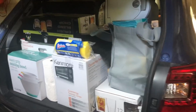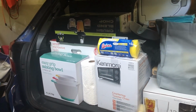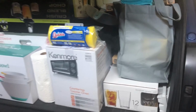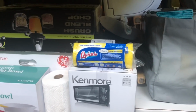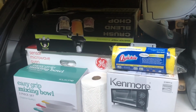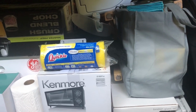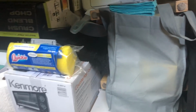So this is the car right now. It's basically jam-packed. So we have my Ninja, my mop, my broom, my toaster oven, mixing bowls, my microwave. It's pretty much all the stuff that I want to clean today. We're gonna throw things in the dishwasher and get things all clean so that when I actually move in, things won't need to be cleaned. It's just one more thing we have to do.